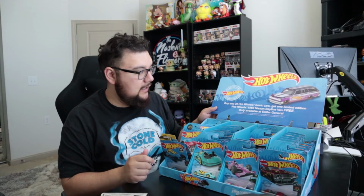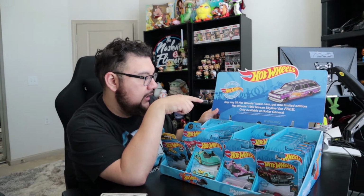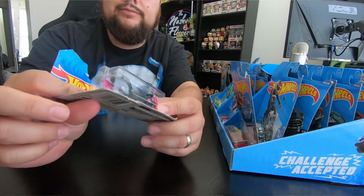So let's go ahead and take this tray out. Get rid of that. All right, so yeah. It says here, buy any 20 Hot Wheels basic cars, get one limited edition Hot Wheels 1969 Nissan Skyline van for free. Only available at Dollar General. So it looks like this probably was a Dollar General exclusive box. Let's start getting into them here, guys. We got this Indy 500 car here. It's kind of a purplish pink. This one doesn't look to be a treasure hunt.